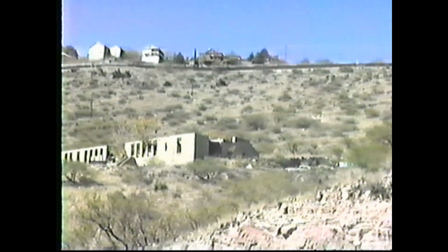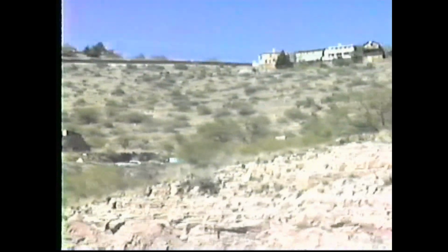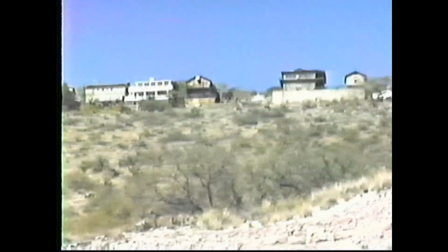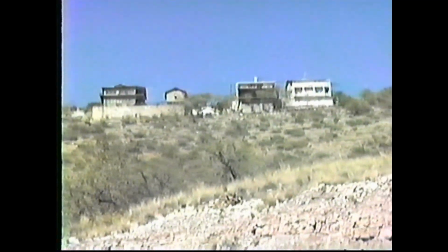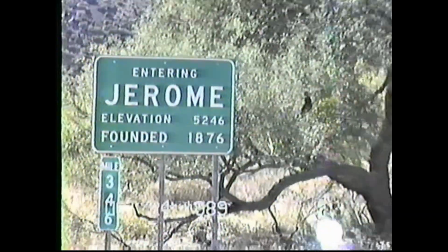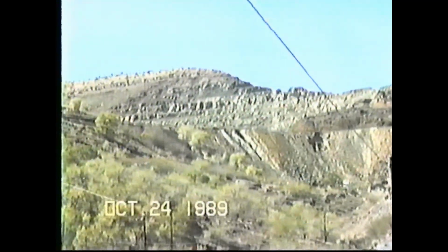Yes, this is the copper mine. Copper mine town. Ghost town, but they are restoring it. Yes, this is part of the hill that they cut away for the copper.